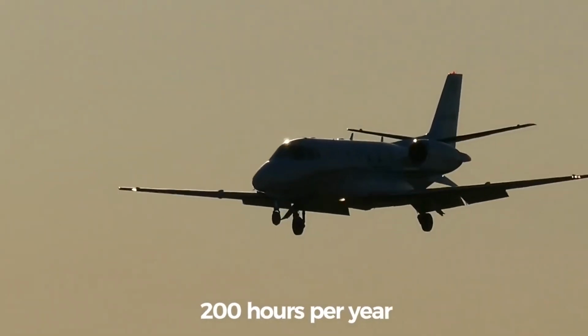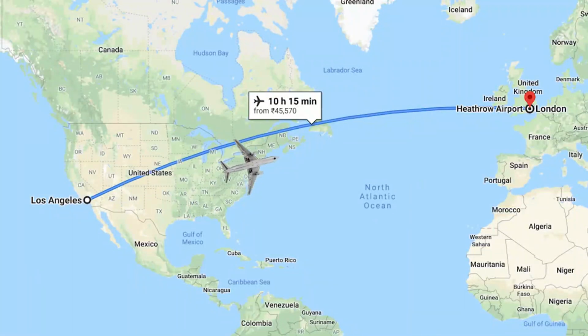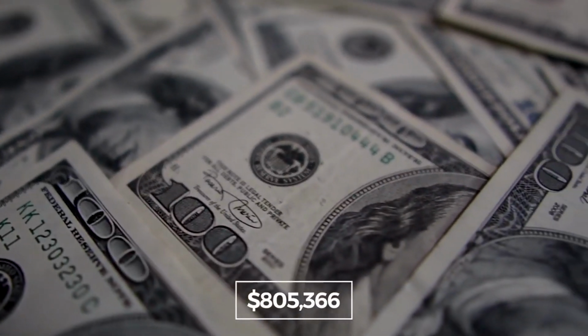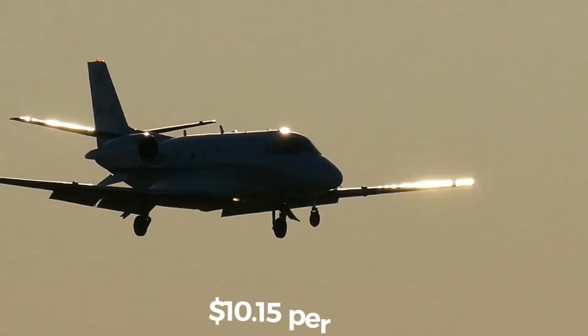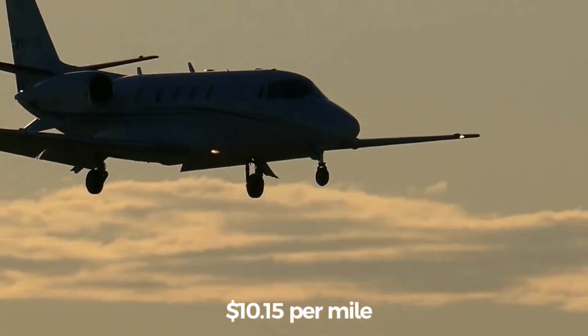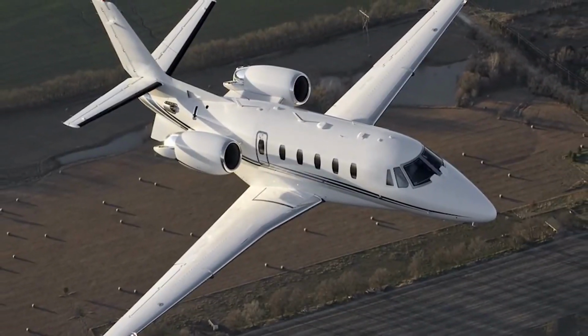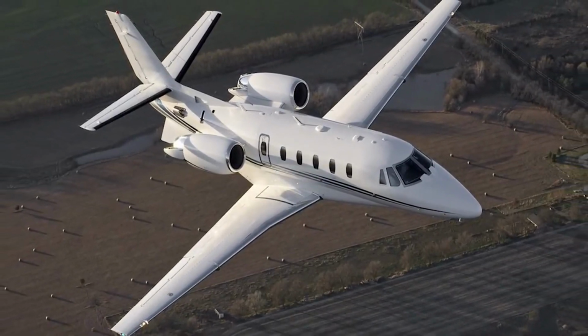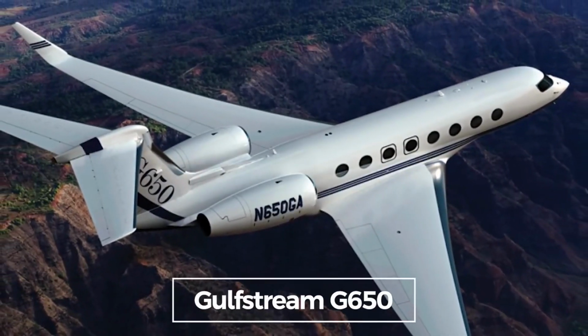If you're flying around 200 hours per year, that's enough to jet from LA to London about 15 times. It'll cost you around $805,000 to maintain the plane. That rounds out to about $10.15 per mile. But maybe you want something a little nicer than an old Cessna Citation XLS. Maybe you want something luxurious, like the Gulfstream 650.